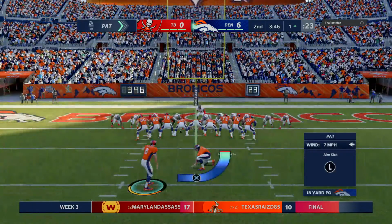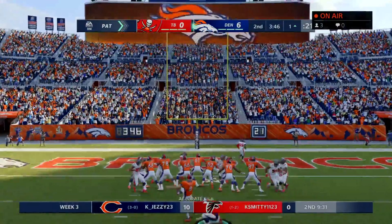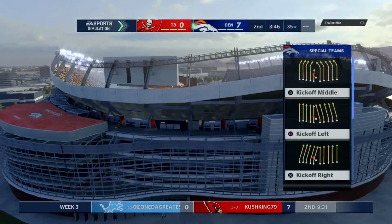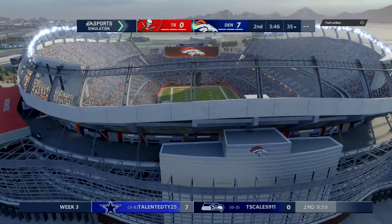Point after here coming up. The extra point. And he's got it. 7-0 Broncos. Makes the score Broncos 7, Buccaneers 0.